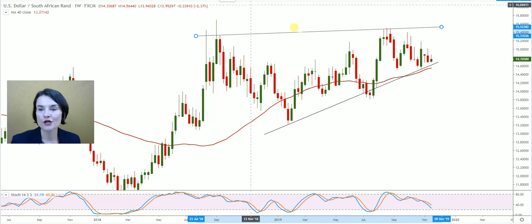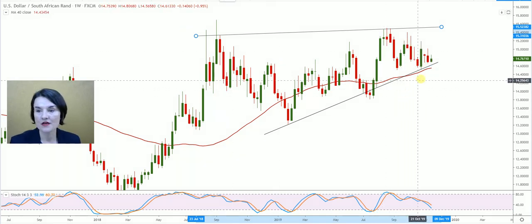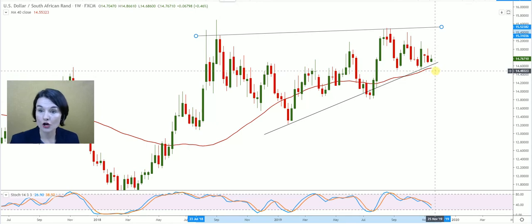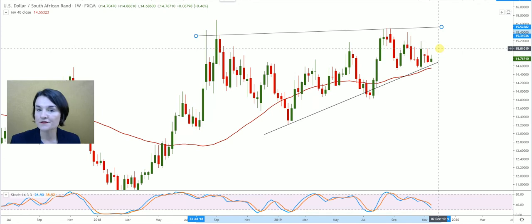But also take note of these lower highs on my rand. That tells me that there's definitely buyers' interest, or a stronger rand means a weaker dollar. So it can be a bit of both. But what I do see is maybe a stronger rand in the future if I continue to look at my rising wedge. Technically, above 15 rand, I might see a weaker rand again.